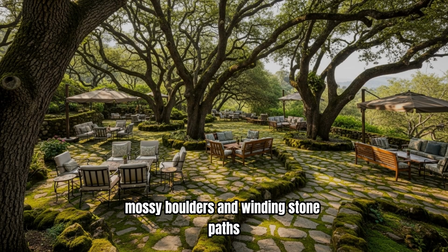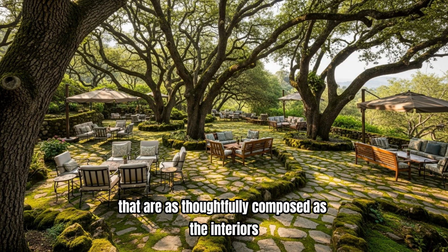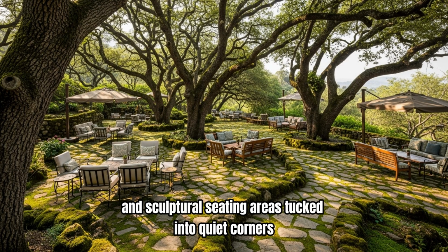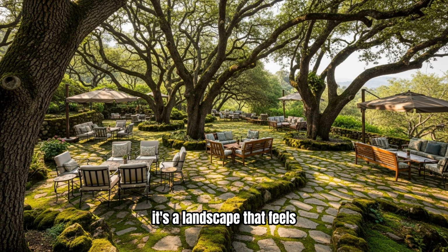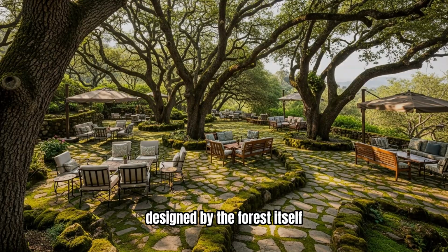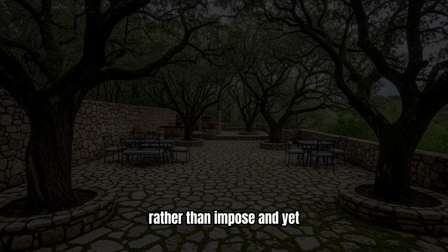Mossy boulders and winding stone paths create outdoor rooms that are as thoughtfully composed as the interiors, and sculptural seating areas tucked into quiet corners invite contemplation under dappled sunlight. It's a landscape that feels designed by the forest itself, with subtle human interventions that enhance rather than impose.